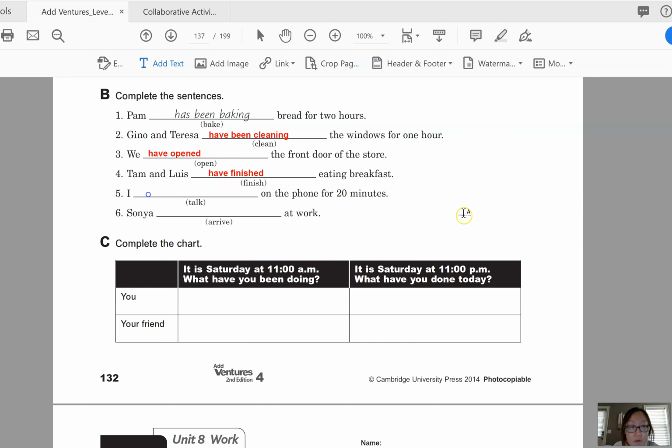And then number 5, I have been talking on the phone for 20 minutes. Okay, and you're still talking on the phone. So this is present perfect continuous. And then finally, Sonia has arrived at work. So arriving is also a one-time activity. So we use present perfect tense. Sonia has arrived at work.